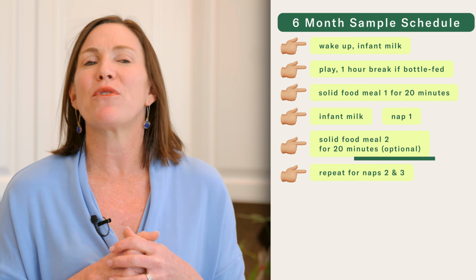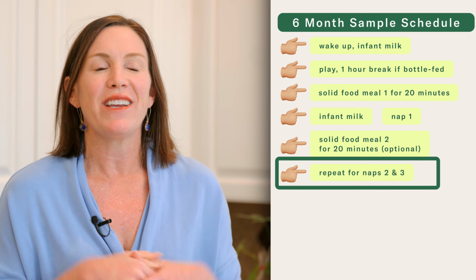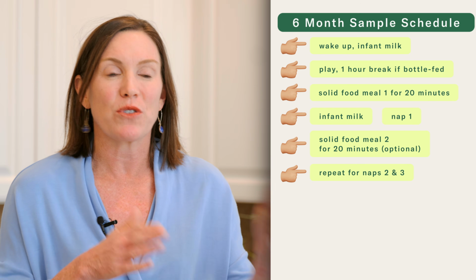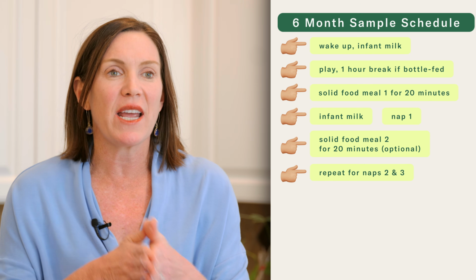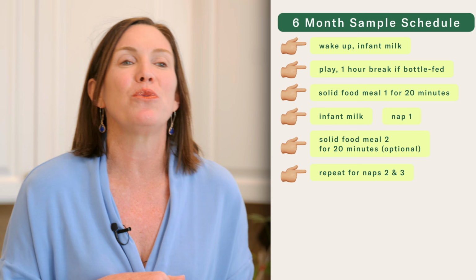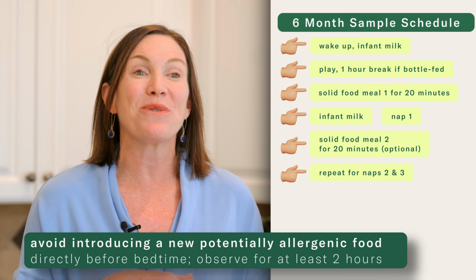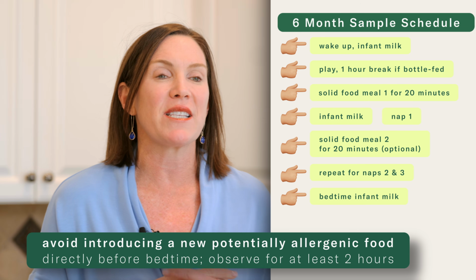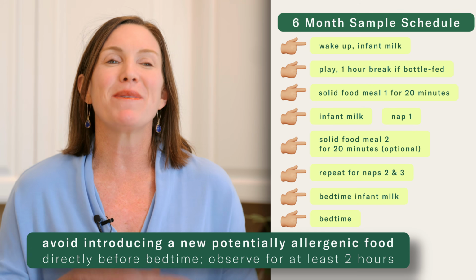Play, go back down for nap 3 if there is such a thing. Do your infant milk thing, and then if you still haven't done that second meal, you can do it now. So hopefully you're getting it that with 2 meals a day, you can pick after which nap you want to do it. Just try not to do new potentially allergenic foods less than 2 hours before bedtime. You do your bedtime routine, do your bedtime nursing session or your bottle feed, and hopefully that baby is sleeping through the night, and then you can do it all again tomorrow.